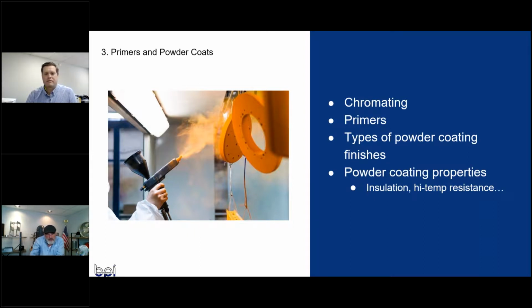Hey, Jerry, our mutual friend, Terry, has some paints or powders or coatings that some of them insulate and some of them actually do the opposite and help the part get rid of the heat. Is that a powder or is that a paint? How does that work? Well, you can do either one. The secret is the pigmentation.